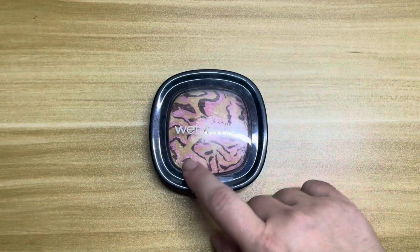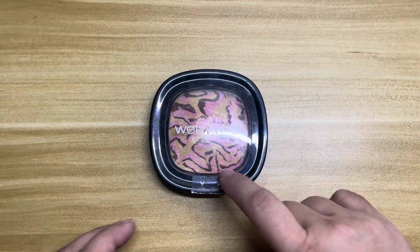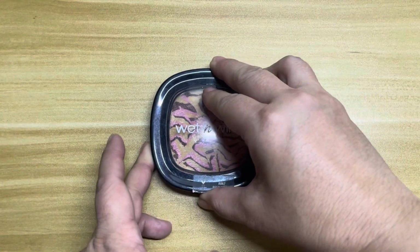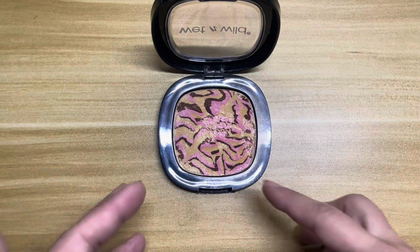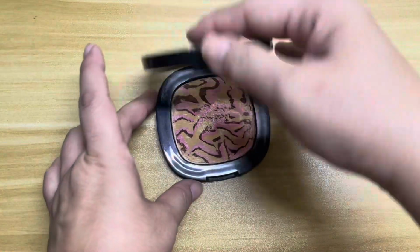Next is the Wet n Wild highlighter, the Wet n Wild Boozy Bronze. This one, I was at 12 uses, and for this check-in, I've used this 13 times. So this is what it looks like. This is over 25 uses because I did use this already in the past. And that's what it looks like.